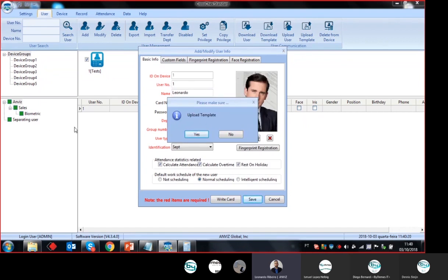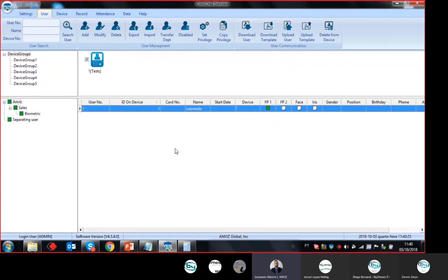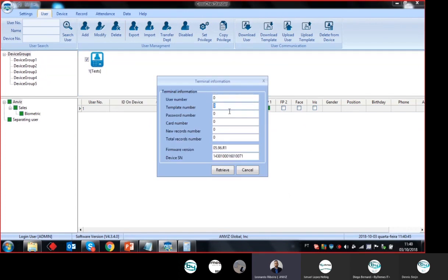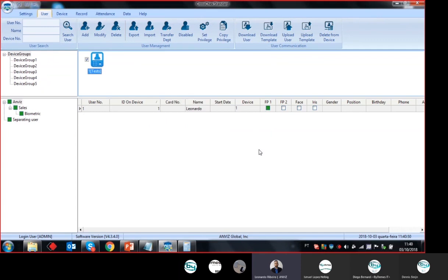In my case, I will not do it because I want to tell you how to do it, explaining this function. But after storing this information, I can see that fingerprint number 1 is already marked with a green box. It's green because it shows that this user already has a template stored. But look, my device is still 0. I just used the device remotely and temporarily to enroll the fingerprint directly in my database. This is what the UBio device does by default.